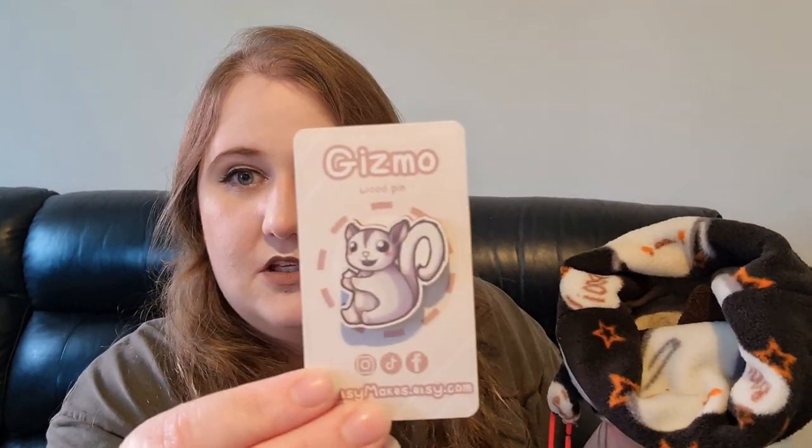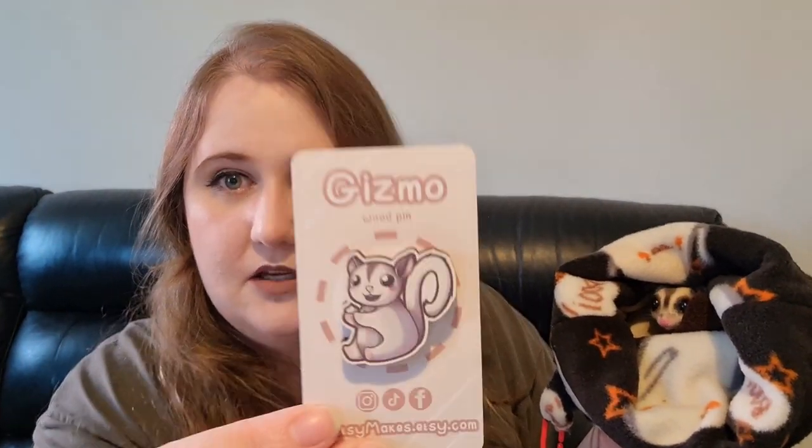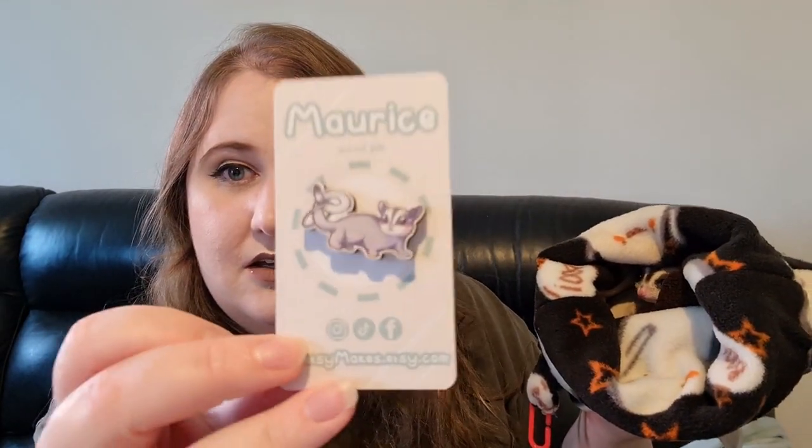So we've got Gizmo with his yogi drop as a pin. It's a nice wooden pin with a rubber clutch. We have one of Maurice as well, carrying his little ring. Oh my goodness, it's you! It's you, Maurice!